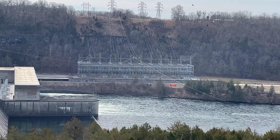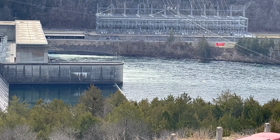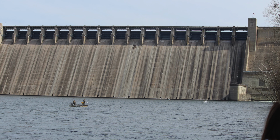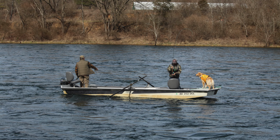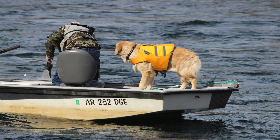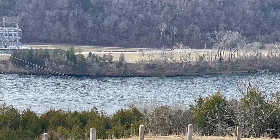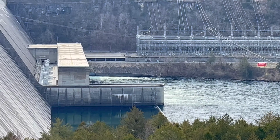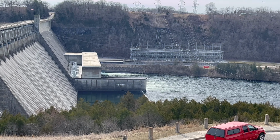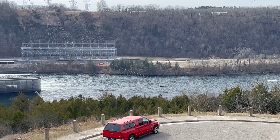It looks like five of the eight generators are running, so they're generating some power here. And there are some fishermen down there, working upstream, and then they just float downstream and fish. A lot of great trout are stocked right here in this river. World-class trout fishing just right here by the dam. And that's not a bad word in this case.